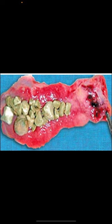These are the types of the stone here. As you see, the stone here is faceted. Multiple gallstones. Also another pigmented stone here. Here we can see the nidus of the stone due to infection, the start of infection here leads to formation of the stone over a nidus of infection. This is the gallbladder opened and the stones within the gallbladder.